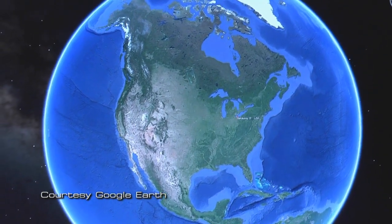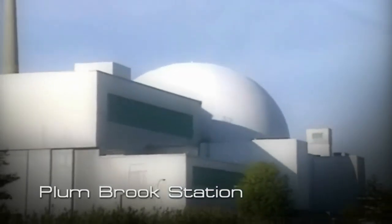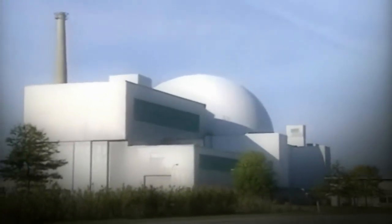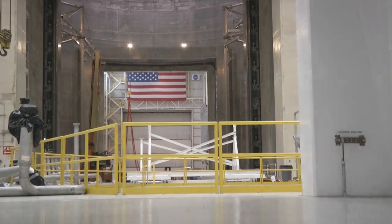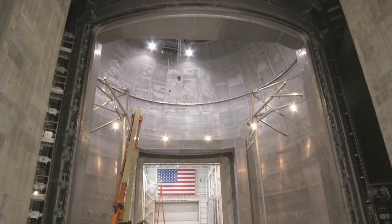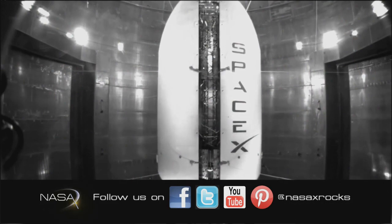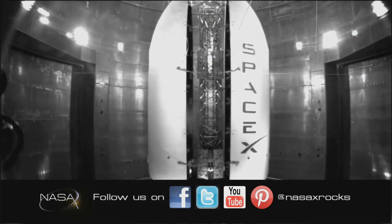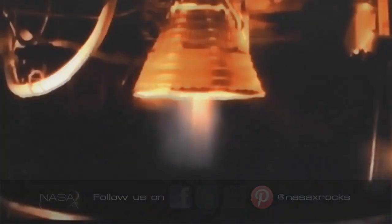Just outside of Sandusky, Ohio, is one of the most important testing chambers in the world. Called Plum Brook Station, this NASA facility is home to the world's largest space environment simulation chamber. At just over 100 feet wide and 122 feet tall, it is possible for researchers to perform full-scale tests of spaceflight systems in a vacuum and temperature environment ranging from low Earth orbit to deep space and planetary surface conditions.